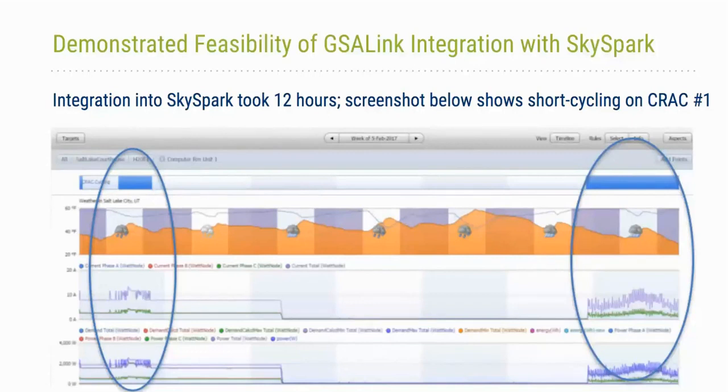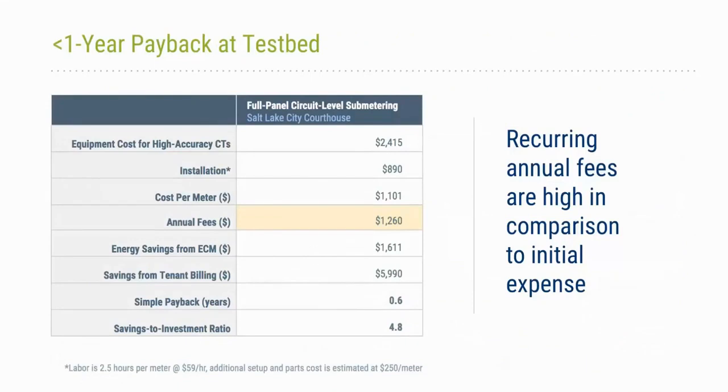What's pictured here is a quick short cycling rule I wrote within SkySpark. SkySpark facilitates fault detection and diagnostics. What you're seeing here are those CRAC units, and this was before fixing the short cycling issue. You could easily use this data to perform that short cycling rule, which is one that GSA, I think, already has in their library. And so if this data was in there, you'd be catching that spark and could investigate that issue and hopefully address it. Next slide.